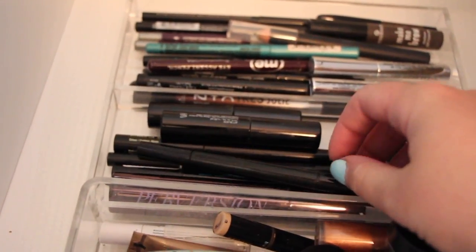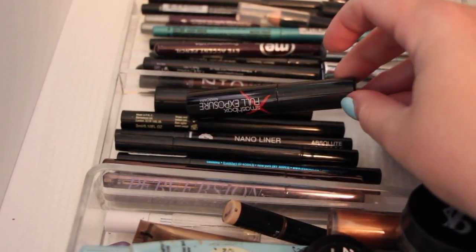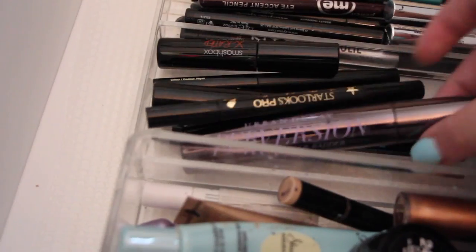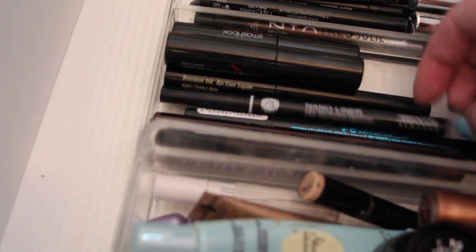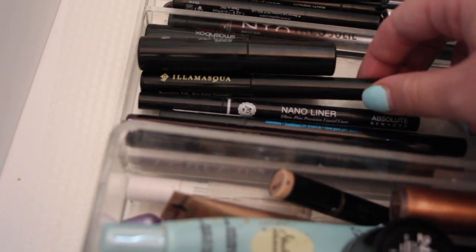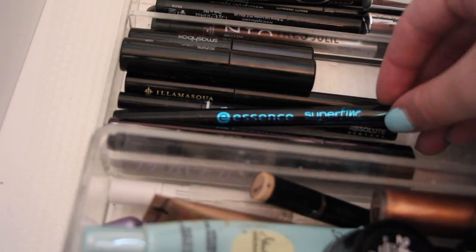Here I keep a bunch of mascaras, and these are also liquid eyeliners. So I have Smashbox Full Exposure, I have my Urban Decay Perversion mascara. This is a nano liner. Most of my liquid eyeliners come from Ipsy bags because I don't typically buy liquid eyeliner much.